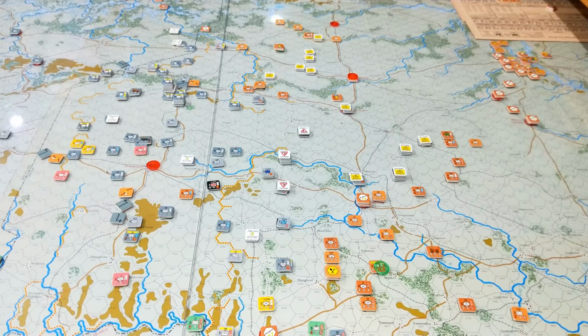As it stands, you've got the railhead up to here and then a major road up to here, so they're not too far from that. Along here, look, there's a major road weaving all the way through. So next turn, many of these will be back in supply. Those northern elements are in a bit of trouble. The Russians have sort of poked through here. They're trying to escape this pocket along that road.